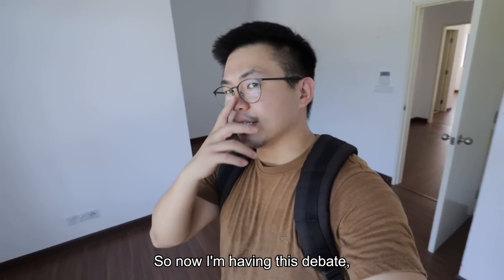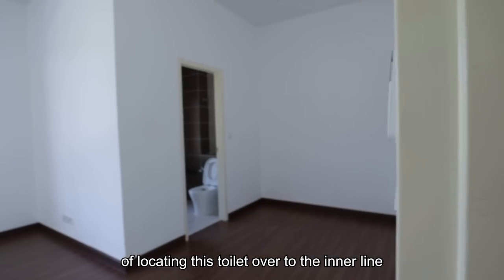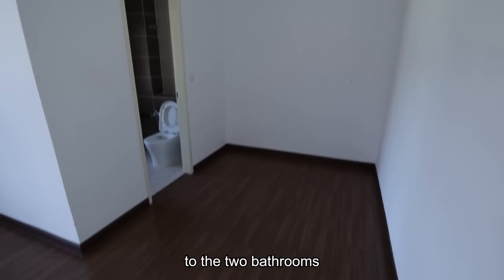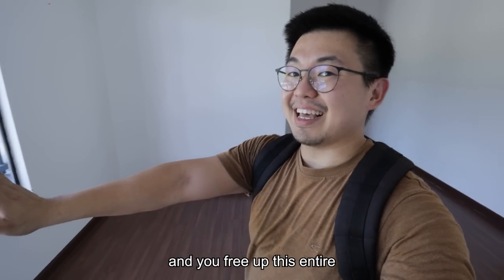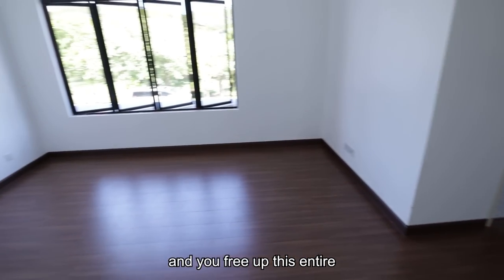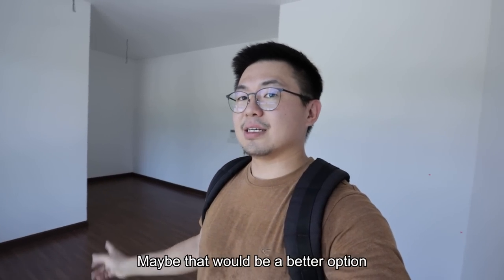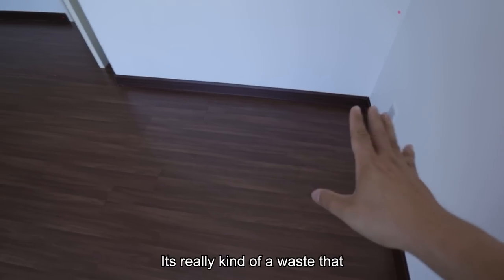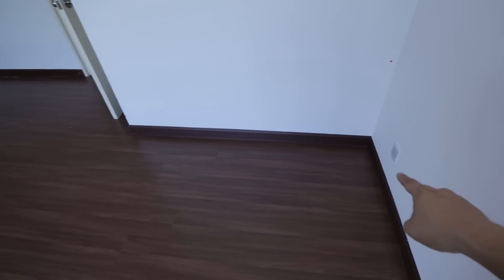So now I'm having this debate of relocating this toilet over to the inner line and having the same treatment as the two bathrooms where you have the ventilation upstairs, and you free up this entire facade line for the bedroom, the entire 22 feet. Maybe that would be a better option than this. It's really kind of a waste that I don't get to experience this at all.